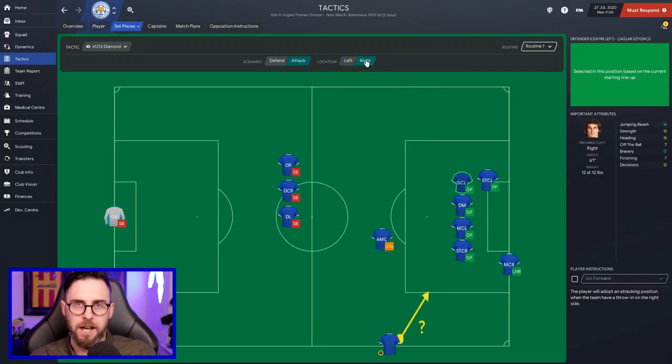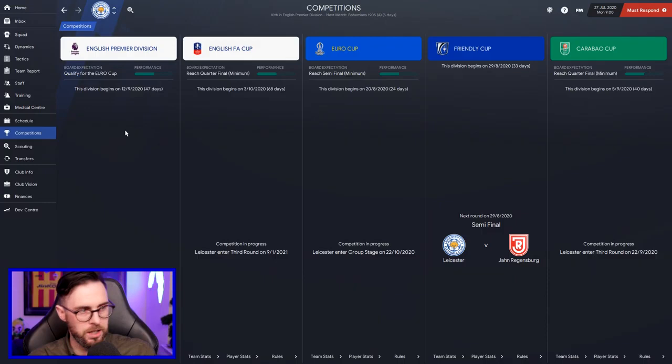So as far as the competitions go, we're in the Premier League, we're in the FA Cup, we're in the Europa Cup, and we're in the Carabao Cup. And the thing for me is, can we win any of these competitions this season? So we're going to simulate the season by a year, and then we'll talk through the results.